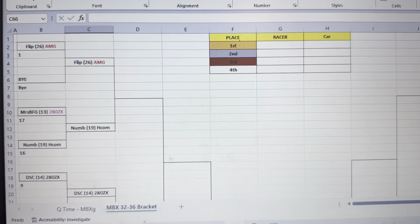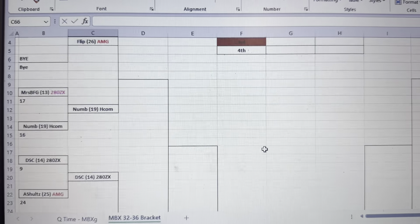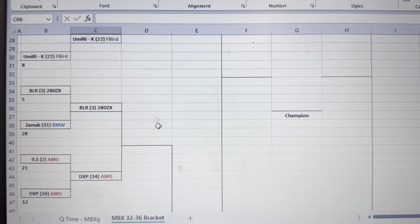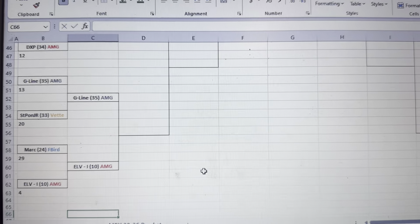Oh, okay, so the left side of the bracket is done. We're going to move over to the right. We're going to show you guys your matchup. We have Flip versus Numbskull. Diecast Show Customs versus Umi Re Kai. Blue Line Racing versus DXP. And G-Line versus Elevation Isaiah. Moving over to the left side now.